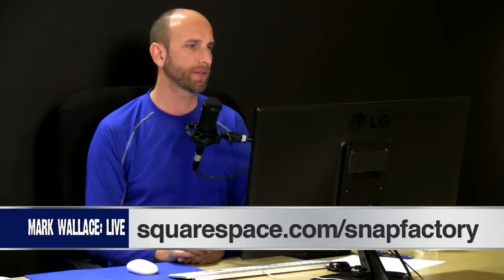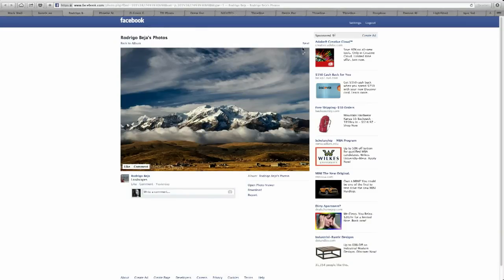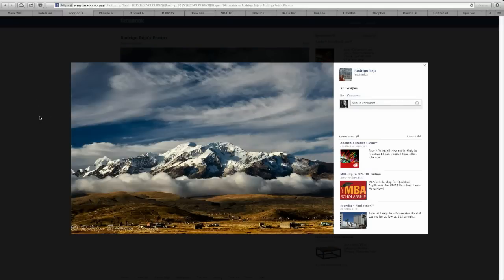I'm going to show you how to do some stuff in Squarespace a little bit later on, but I want to keep going on these photos really fast. So this is Rodrigo Bejas' photo, and this I think is also well done. I don't know where it was done, but it looks like the Rocky Mountains, I hope, maybe. But the thing that I think is done well, like the other one that we saw earlier today, is that this is taken at the right time. So the sun is in the right position and the weather is in the right place.